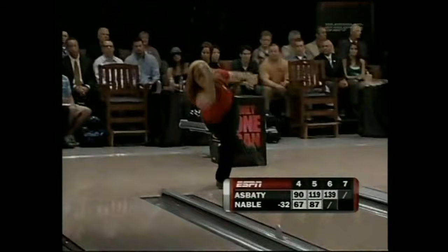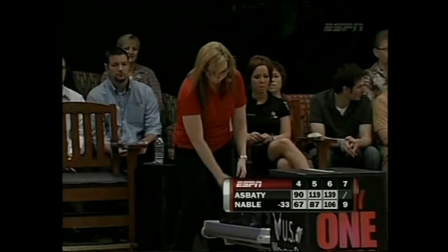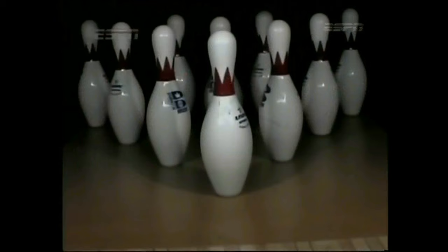Well, it looked like a good shot off her hand, but leaves us the 10 pin. You know, I talked to her yesterday, and she said one of the keys for her was the fact that she hasn't been bowling very much lately, so she's really just enjoying herself, although it doesn't look like much fun now as we see this ball coming right into your living room down low. Look at the 6 pin. It doesn't jump out and get that 10.